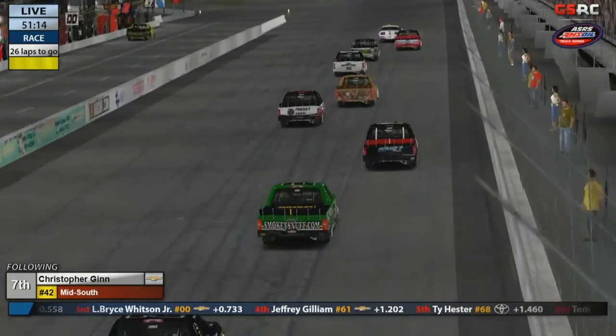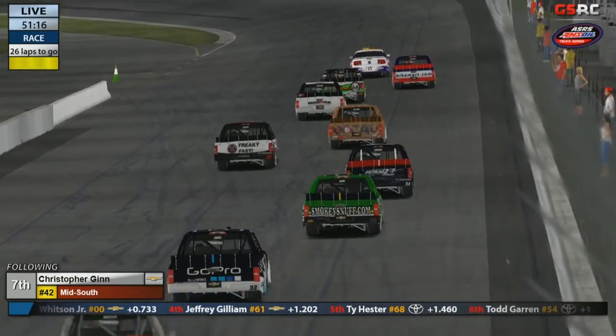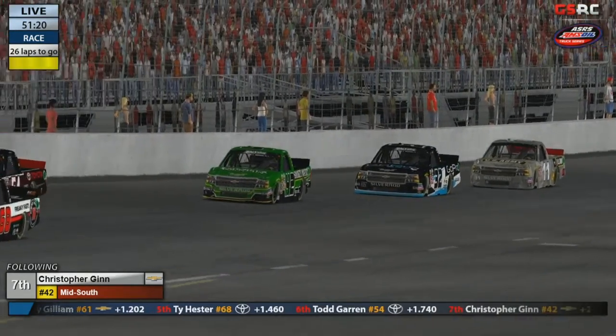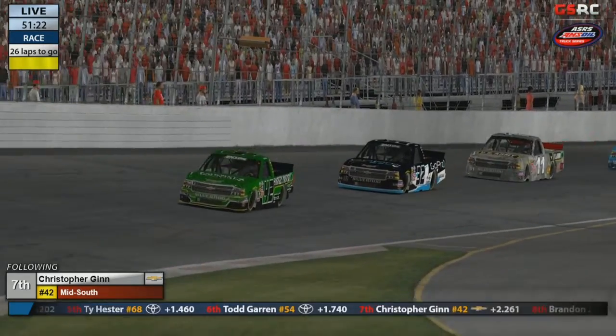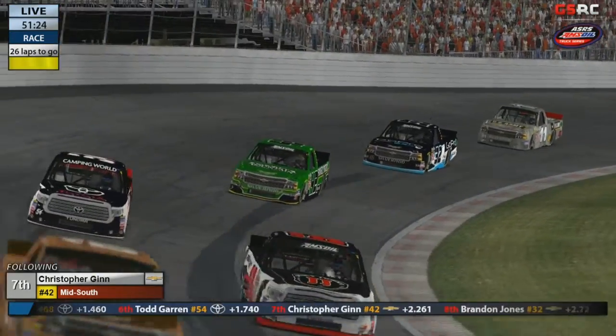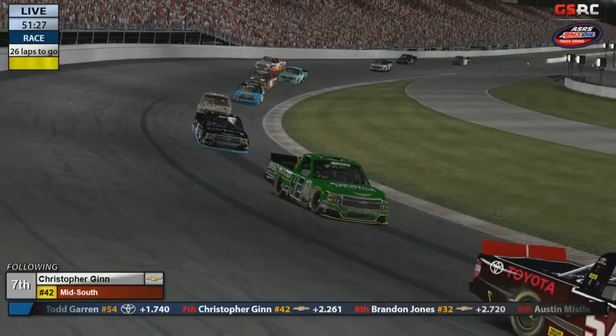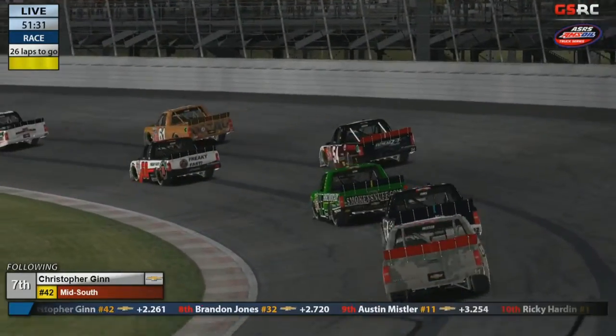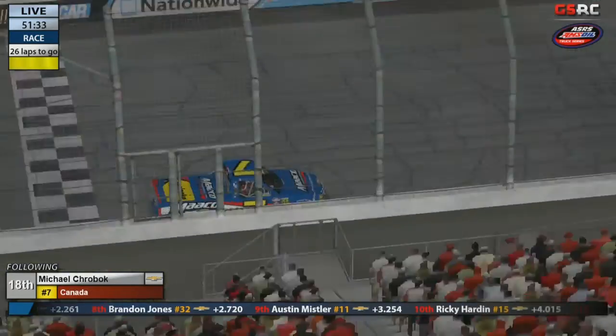He's doing well in the points. He's a driver who doesn't get mentioned a whole lot, but he should, because he could definitely end up being one of our 10 chasers at the end of this year. Yeah, he's only 4 points behind Michael Krobach, who's having a really unfortunate race so far. He actually got a little bit of that incident, that previous wreck.